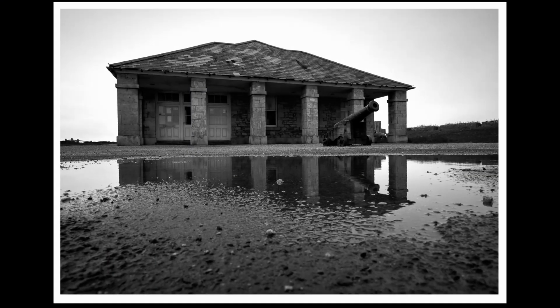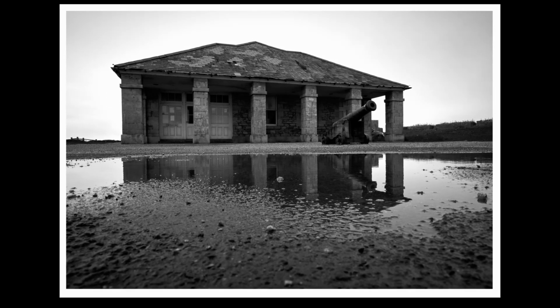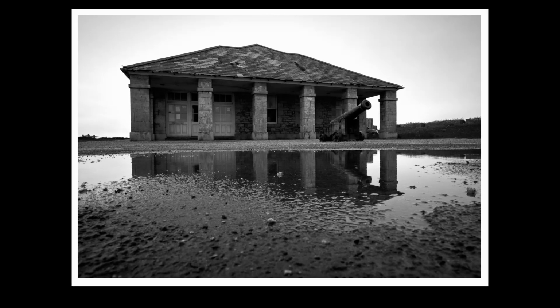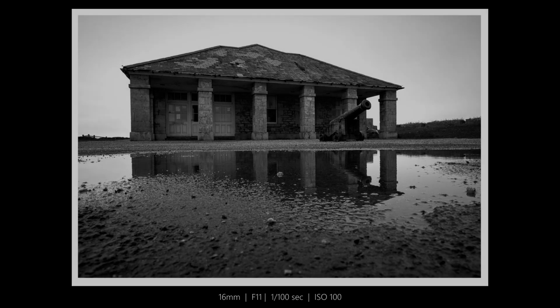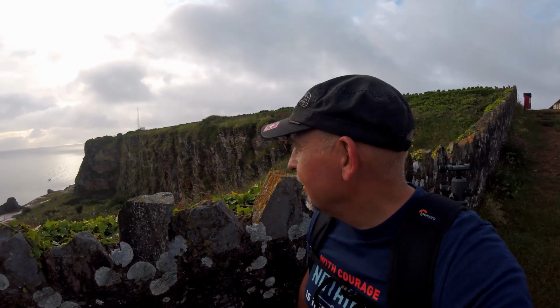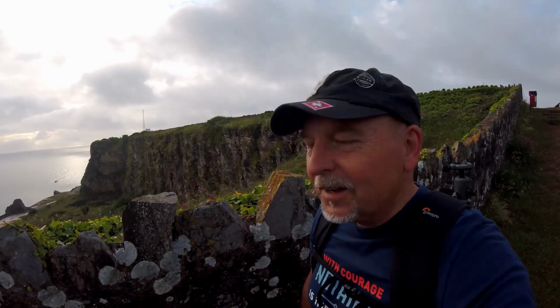Well, as I was passing the guardhouse, couldn't help take a quick black and white shot of it with the reflection in the puddle. I'm really starting to like these reflection shots, so expect some more. Well, from saying this was going to be a short video, it seems to be turning into a bird photography video. Really enjoying this walk.